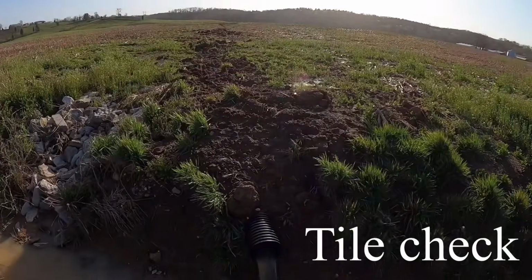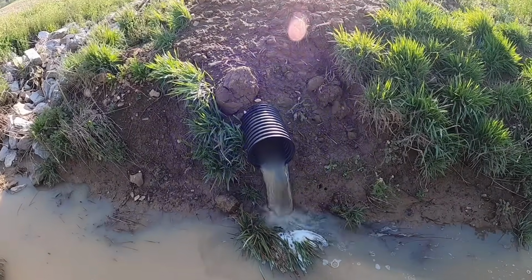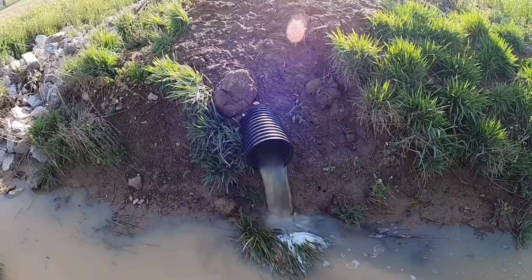All right, guys, it's actually the next day. We did get the rain last night, they advertised, even though it looks gorgeous this morning. About 2 inches in total, but look at that. The tile is unloading absolutely perfect. Exactly what we want to see.